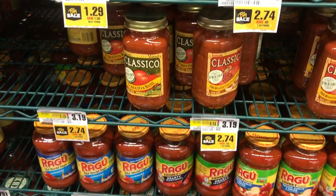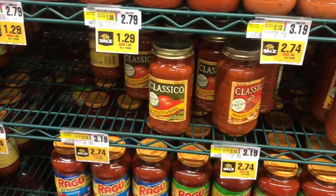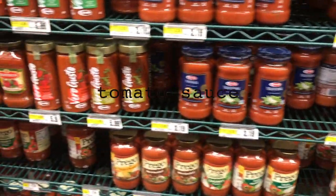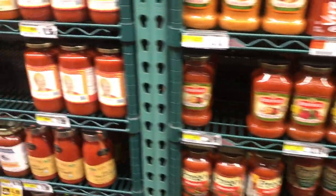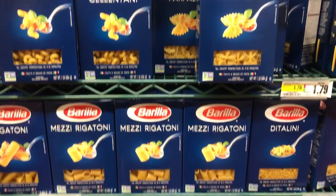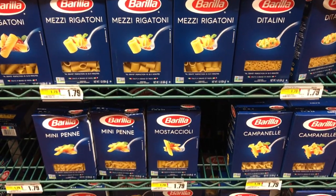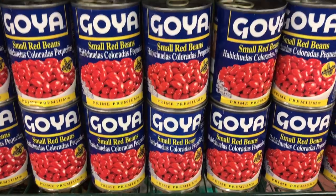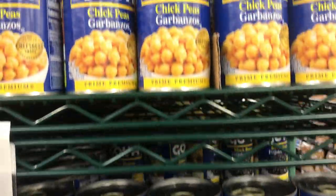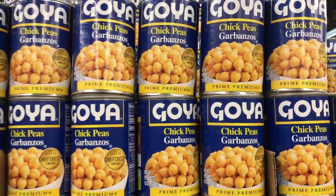Now I'm looking at the different tomato sauces or marinara sauce if you like to make pasta. I just use tomato sauce instead of Alfredo sauce. And there's so many different types of noodles. Like I said, you can go on Pinterest and look up different recipes or online. So many different types of beans, which have lots of protein, more rice.